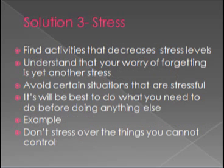So, solution for number 3 would be to find activities that decrease your stress level. Understand that your worry of forgetting is only another stress that is displacing other information from your short-term memory. So avoid certain situations that are very stressful.